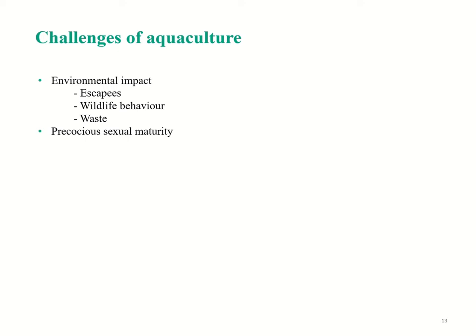There are several disadvantages with fish becoming mature early. One is decreased growth and decreased fillet quality. It can also affect animal welfare, because precocious sexual maturity leads to immunosuppression, which makes the animal more susceptible to disease, and it can increase mortality. And of course, less meat and sick fish leads to an economic loss for the farmer.